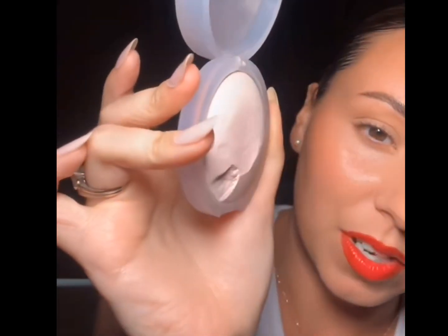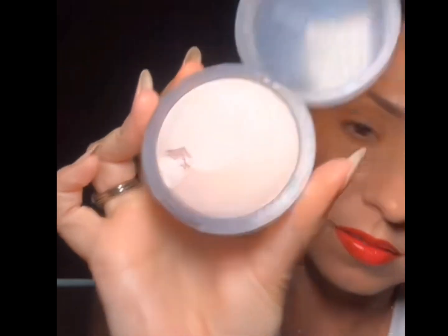And then remember, I don't have on a whole lot of concealer, so I don't really have to worry about really pressing it in. I have on a very small amount for me. So I'm going to use this very loved, oh, look at that. Oh, I love this powder. This is the Kosas one, and this is shade Candy. This is the pink one.